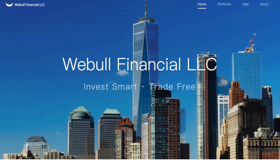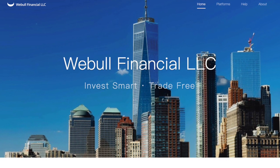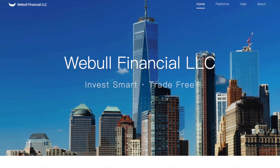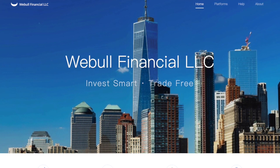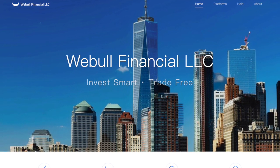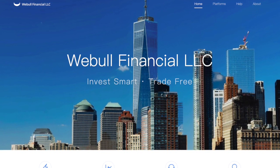So similar to Robinhood, once you sign up via a special invite link, you will be rewarded a free stock worth up to $1,000 actually. So in this case, the potential reward can be much greater than what you'd get on Robinhood, because again, Robinhood's free stocks tend to max out around $200. So that's another reason why I definitely suggest signing up to Webull, because the potential reward here just for signing up is much greater.